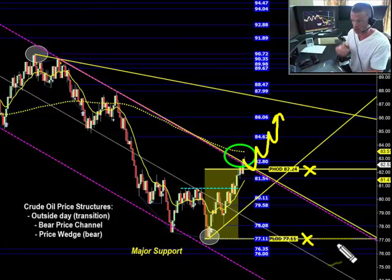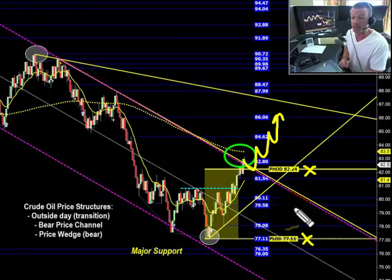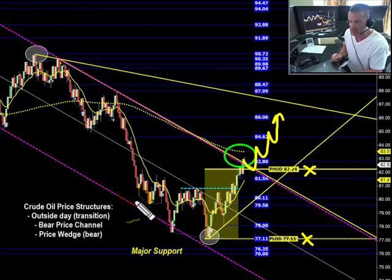Maybe it was that supposedly good news about the European mess overnight. Maybe it was consumer confidence. Whatever it was, we really don't care what it is. We know if we're above that previous high of day, the bulls are in charge, the buyers are in charge. But we called this a transition.